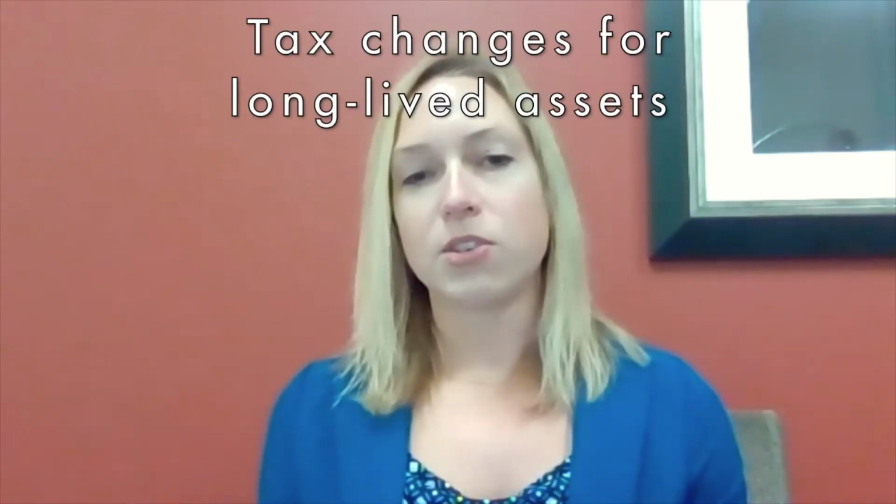So we've seen a lot of recent tax law changes as it relates to long-lived assets. Essentially, those assets that are required to be depreciated and expensed over their useful life. Some of the somewhat recent ones, and this leads into 2020 changes, is the Tax Cuts and Jobs Act introduced the concept of 100% bonus depreciation. So this allows a taxpayer to take as a deduction in the year they place an asset in service the full cost of that long-lived asset.